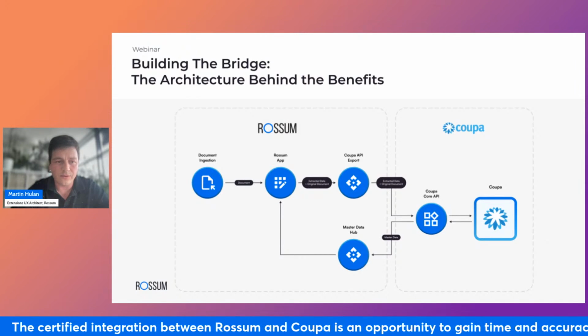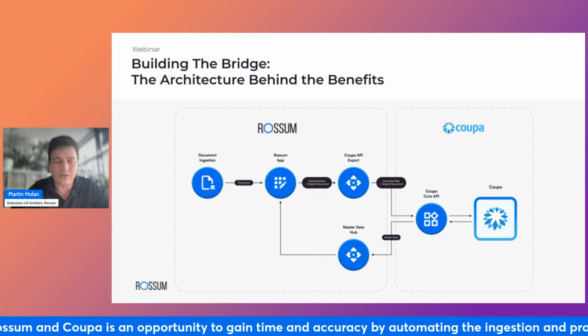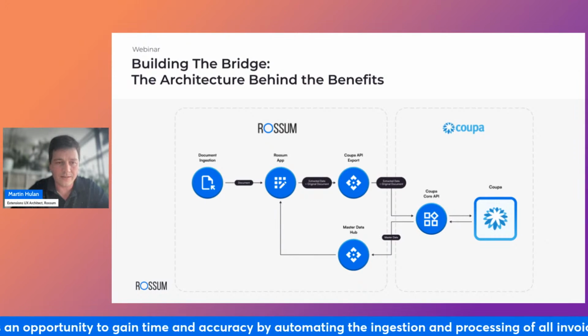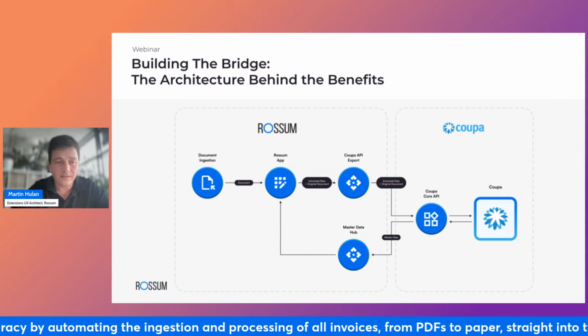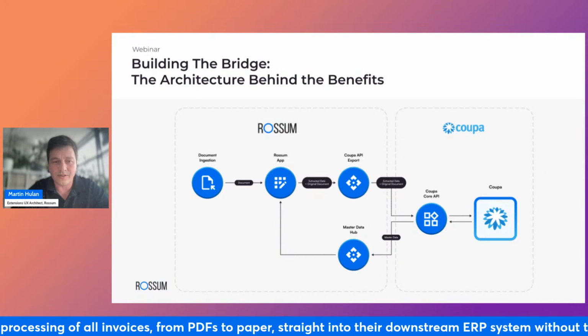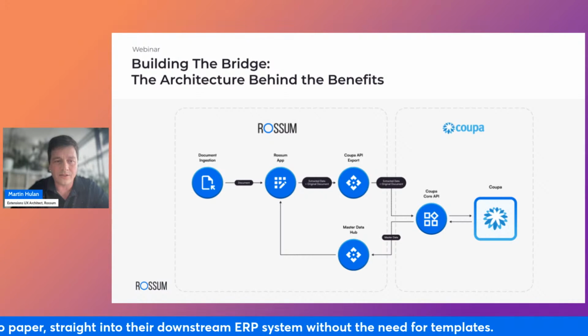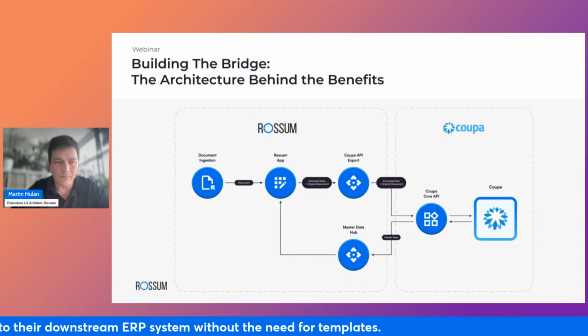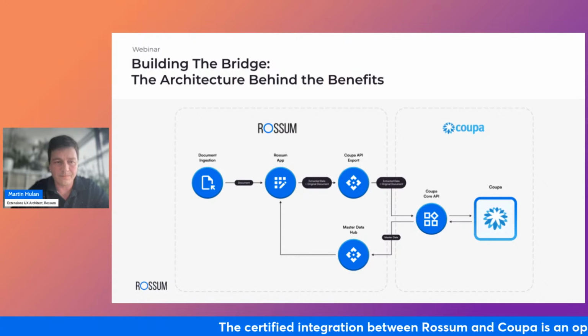The first one, you can see it on the bottom part of the picture, is for the synchronization of the master data. So Rossum is maintaining a replica of some master data from Coupa. For example, it can be purchase order information or vendor information, and these data are later used for the validations. The master data are stored in our Rossum master data hub. They are securely stored here. And as I said, they are later used.